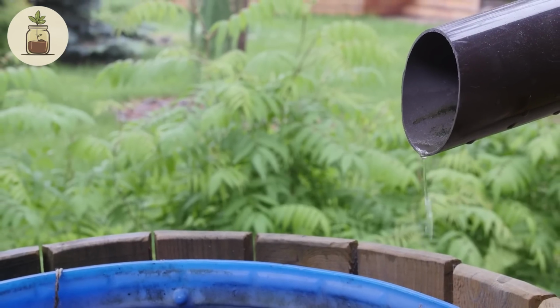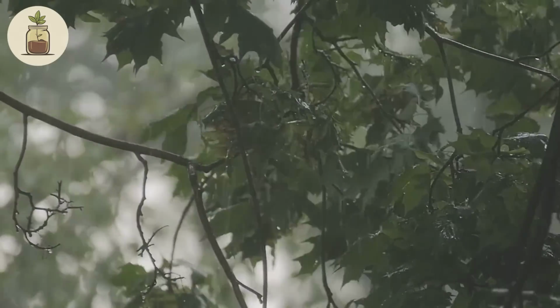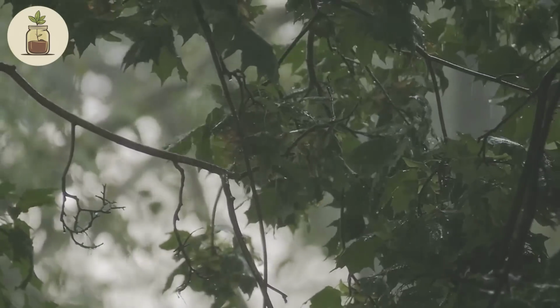Amish rainwater collection is so thorough that during a heavy storm, the only thing getting wetter than their storage tanks is the occasional horse that forgot its umbrella.